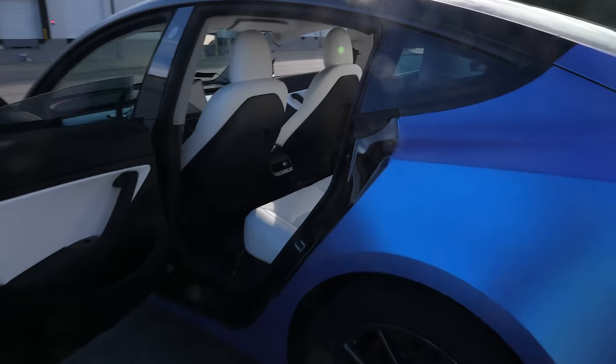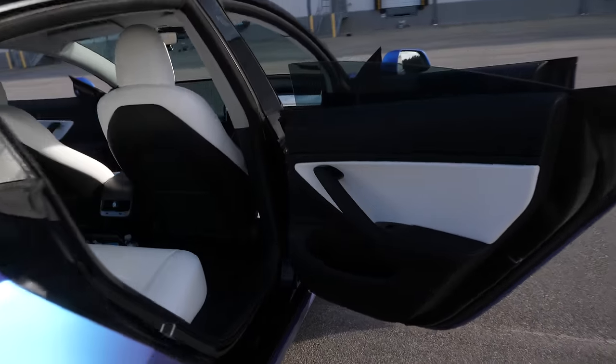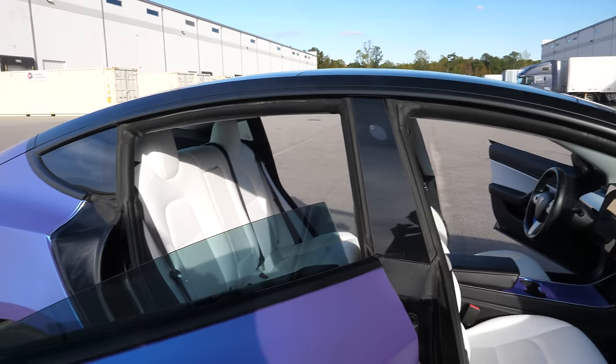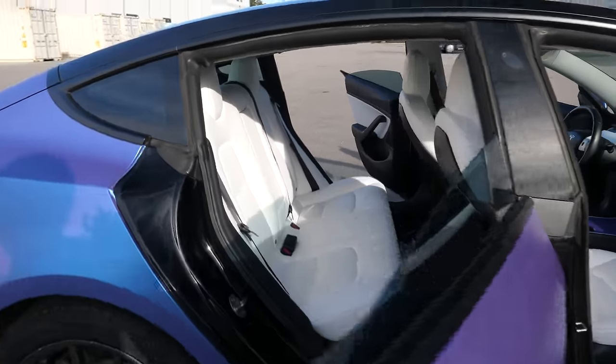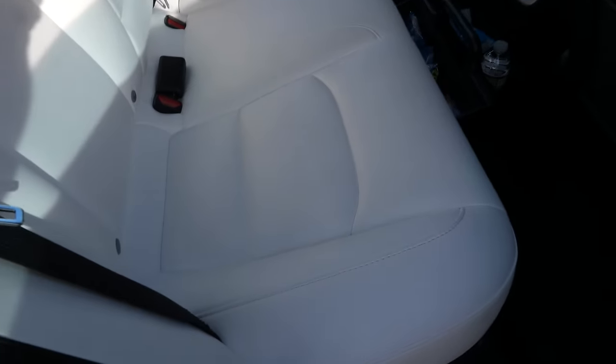So the very first question people have is, of course, how are the white seats holding up? Even before I started Uber, people were like, you are gonna regret these white seats because they're gonna be so hard to keep clean. But I'm happy to say the car is 4.5 years old. I bought it brand new in 2019 and have put 102,000 miles on it. And I would say the seats look pretty dang good. Now that's not to say they don't take a lot of effort.